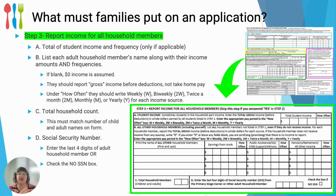Step 3 is reporting on income. So if they skip step 2, they don't have anybody in their house on those assistance programs, they need to list household income. Part A of this involves student income. Most of the time this is left blank, and that's totally fine. If something is listed there, we want to make sure that they didn't accidentally total up all the adult income and write it there instead. This should just be if students that were listed in part 1 have their own source of income that provides to the household, then it can be totaled up and listed here. Again, most of the time this is going to be blank.